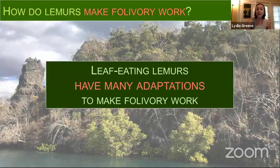And so what's happened in Madagascar and in other places on Earth as well is that leaf eaters have had to come up with a lot of strategies for how to make folivory work. And these strategies are comprehensive across the entire body of these animals. Pretty much everything that they do is to make sure that they can make leaf eating work and to make sure that they can get energy from these ridiculously nasty old resources that nobody else wants. And so I thought I'd walk through a couple of my favorite adaptations today.